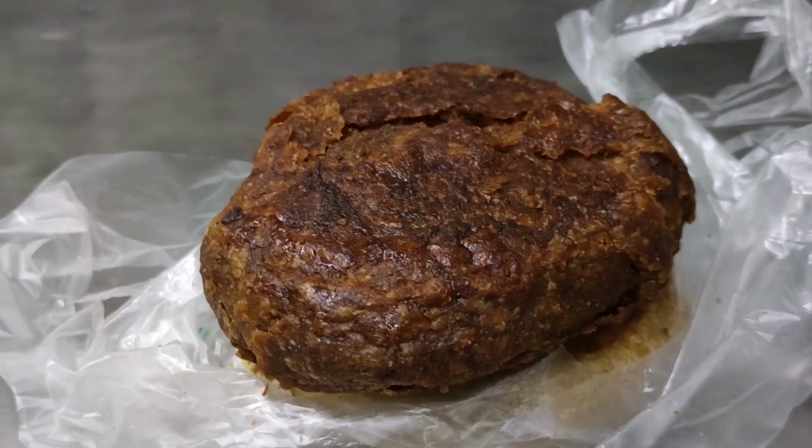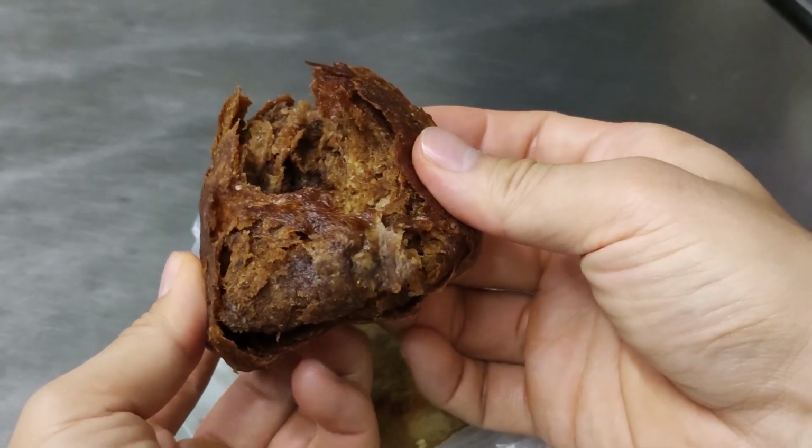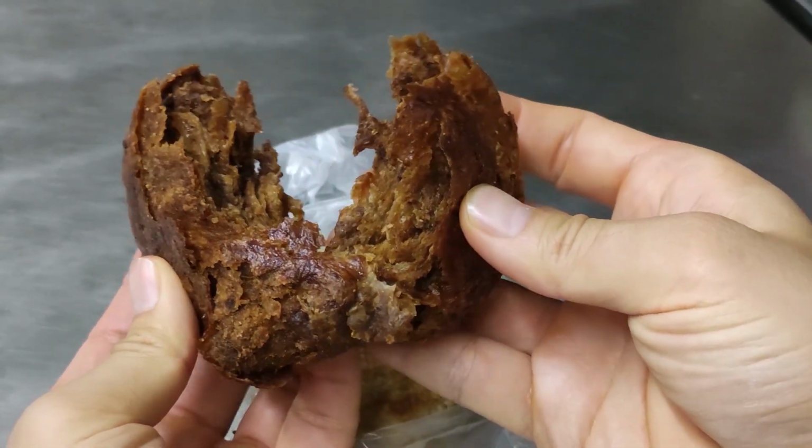Now let's try Tang Ho Sao, and it's looking really nice. It's got really layers of dough and sesame and brown sugar in there. Wow, I'm guessing there's layers of heaven right here. Let's have a bite.